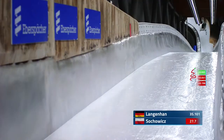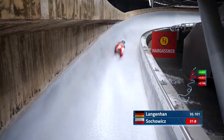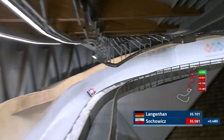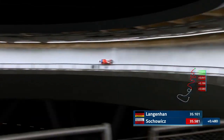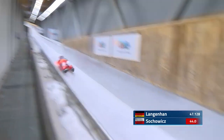Goes down that steep hill into that big compression. It was a bit late into 9. But now he's back on track. He has some little insecurities down the track so far. Back by half a second, Mateusz Sokovic.